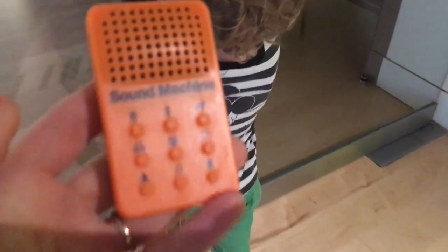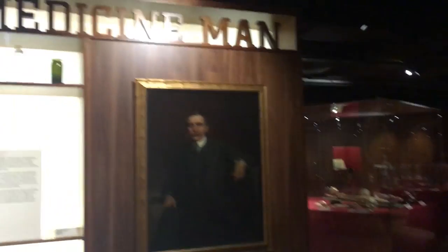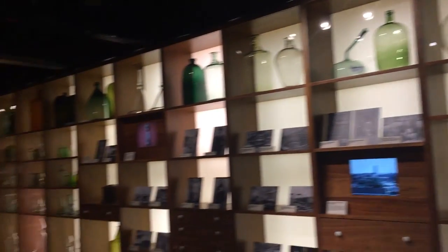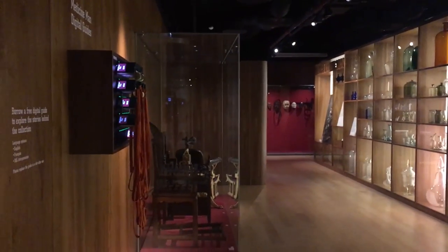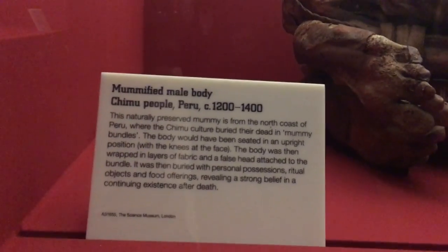Right, so this is the creepy room. Are you ready to go in the creepy room? We're in the creepy room. It's amazing. There's some good weird stuff in here. You ready? Whoa. Mummified male body. God, look at that.